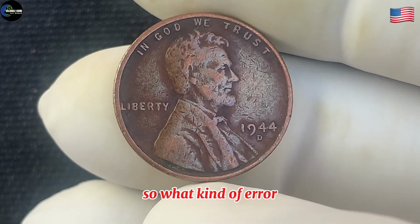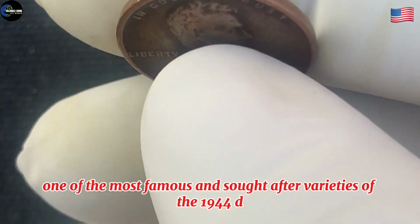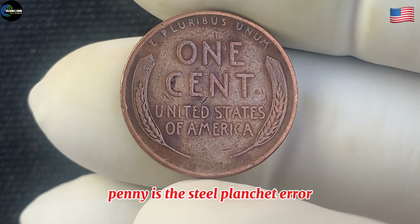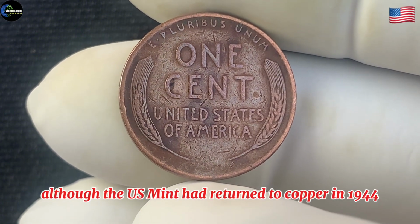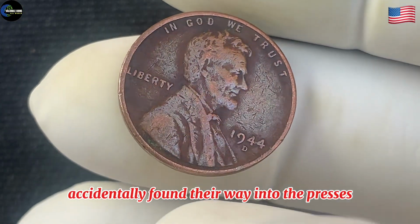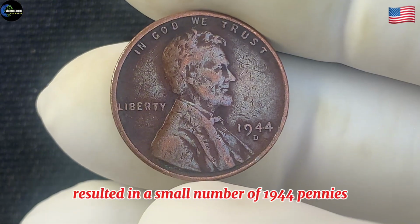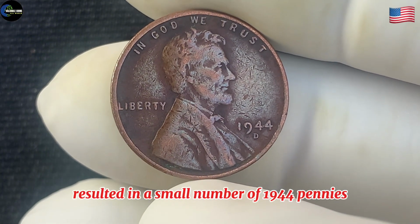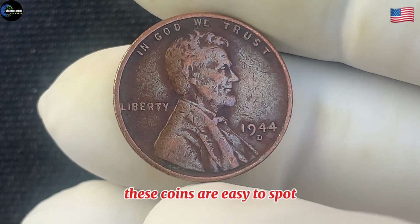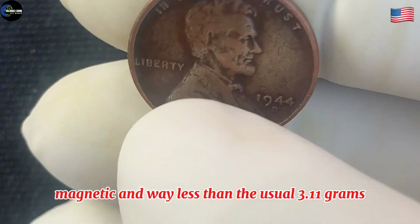So, what kind of error could push a coin's value into the six-figure range? One of the most famous and sought-after varieties of the 1944 D penny is the steel planchet error. Although the U.S. Mint had returned to copper in 1944, a few steel blanks from 1943 accidentally found their way into the presses at the beginning of 1944. This resulted in a small number of 1944 pennies being struck on leftover steel planchets. These coins are easy to spot. They're lighter in color, magnetic, and weigh less than the usual 3.11 grams.